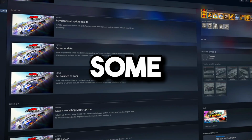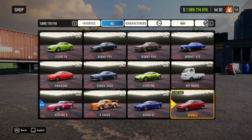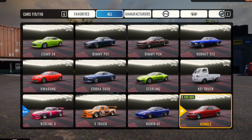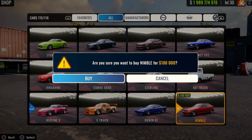CarX has received some new updates, and today I wanted to try out the newest car added to the game. Boys, the CarX update that has been out for a while is finally here on the channel. I have finally got round to playing some CarX, and I have come across the new BMW E36 Compact. This is called the Nimble, and it's the newest car added to CarX right now.